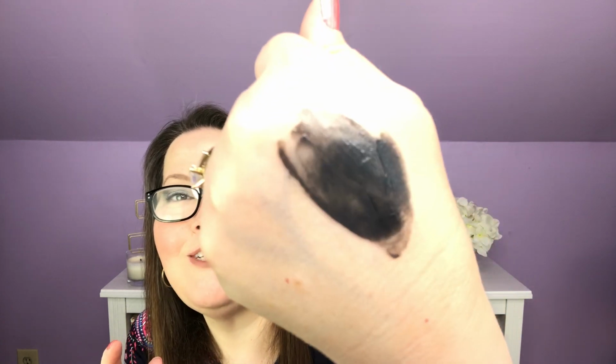So there's a thick coat of it on the back of my hand. Should we let it dry down? Let's try and let it dry down. I'll smooth it out just a little bit and see how tight it gets and that kind of thing. It feels nice though. It feels like a lotion, we'll see.